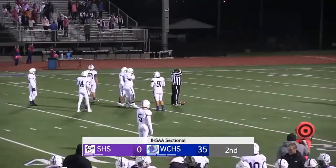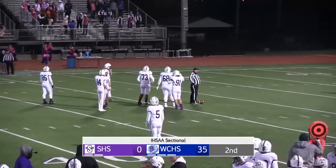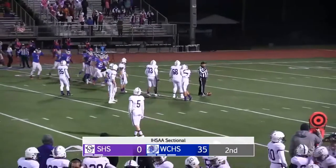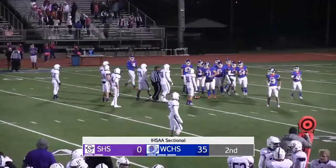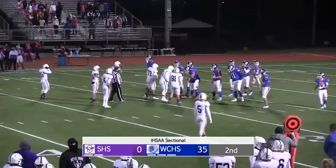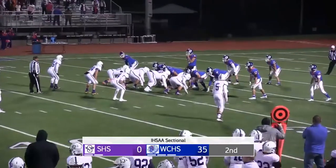So Whiteland will take over. Turnover on downs. Seymour with a big play on that drive. A screen pass from Rubel to Greathouse went down the far sideline for a big gainer. Credit Stanifer, who prevented the touchdown. Whiteland gets the stop, and now they take over at their own 28.